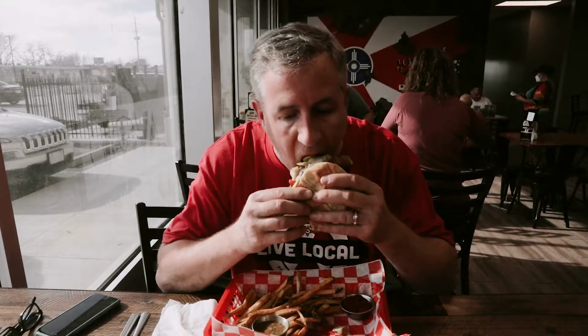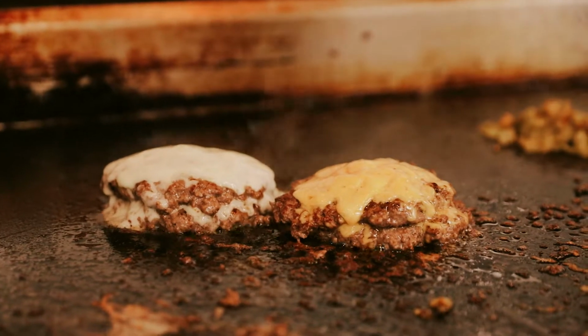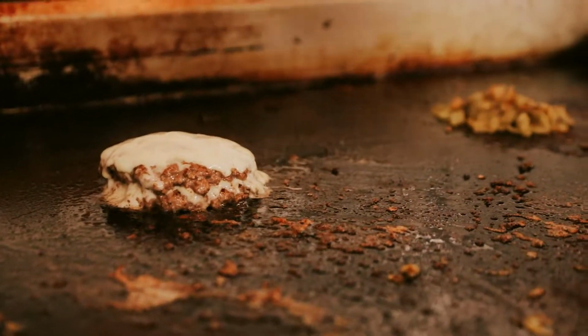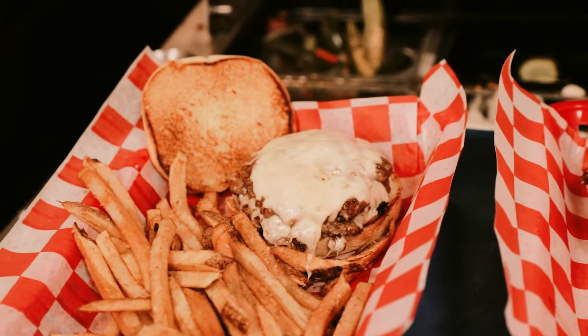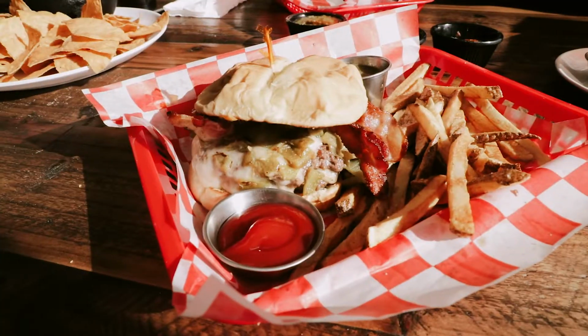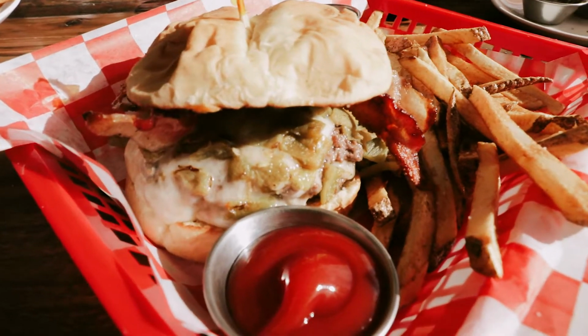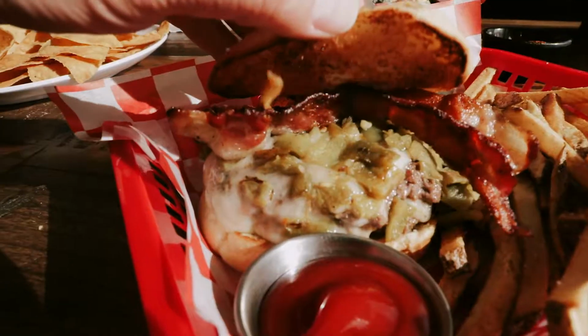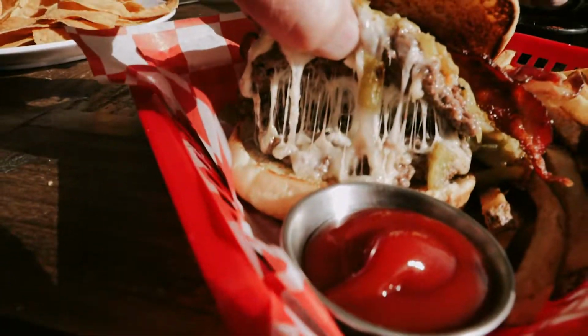So here we go. First thing I taste are the cheese blended with the meat. The meat's got a really good flavor. I don't taste too much of the seasoning, but it's not a lot of grease. There is a little bit of grease, which makes it perfect and juicy. The chilies are a little hidden in there, but I do taste them. But all in all, that's a good bite of a burger. I'm gonna go back in, get some more.